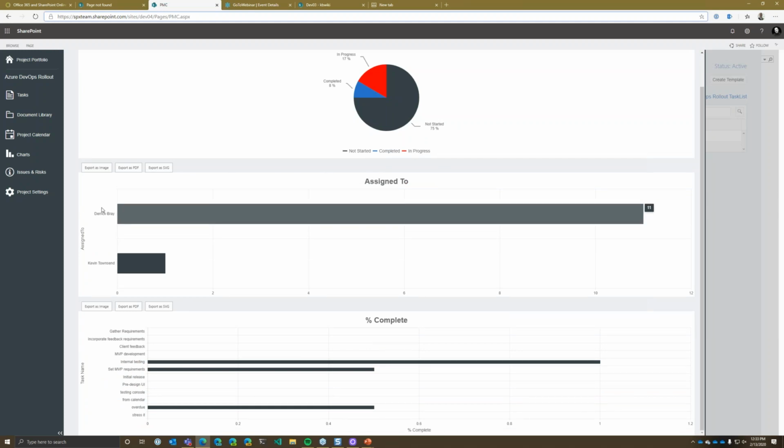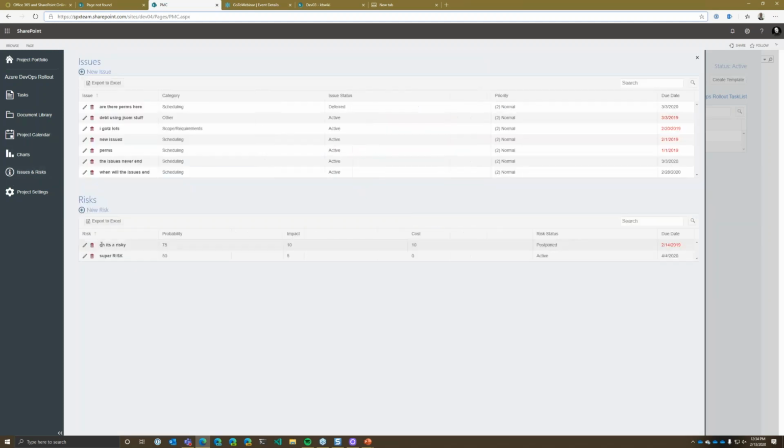We have our assigned to, so that we can see the distribution of work across the team. It looks like Derek here has 11 tasks and Kevin's got 1. I might want to delegate some of that out because Derek's a little overworked. And then we have our percent complete. You look at the list of all tasks within this particular project, and you can see where they are as far as completeness goes. For some reason, we've got a 1.2, or 100-something, over 100% complete task potential there. That's pretty awesome.